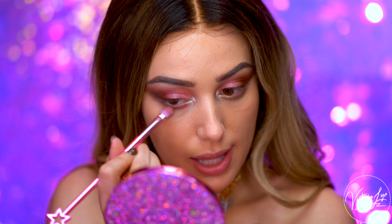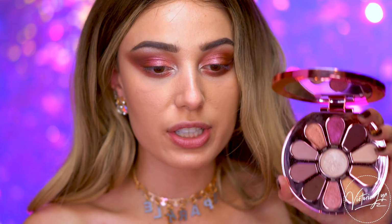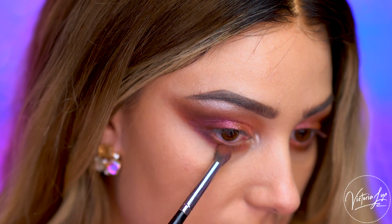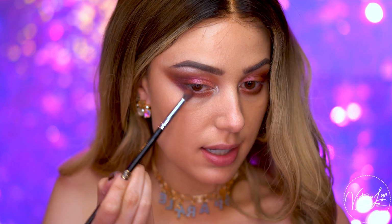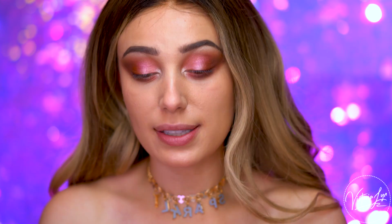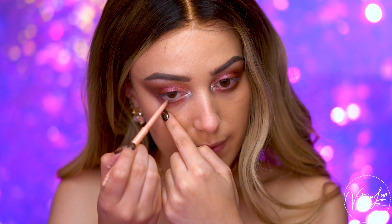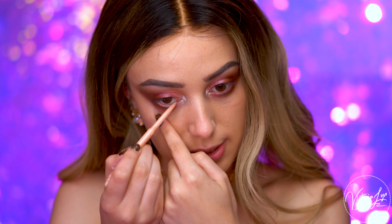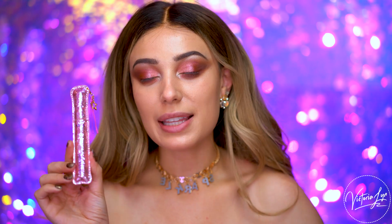lower lash line. And I am taking a little bit of the shade Wonder, this one right here, and I'm just applying this right onto that lower lash line and connecting it up into the shadow. So now I'm gonna pop on the Fake Awake liner in my waterline. This is also from Tarte. This is one of my favorite products because it really does make your eyes look so much more awake and bright. So now we're gonna pop on the Fairy Lights mascara.